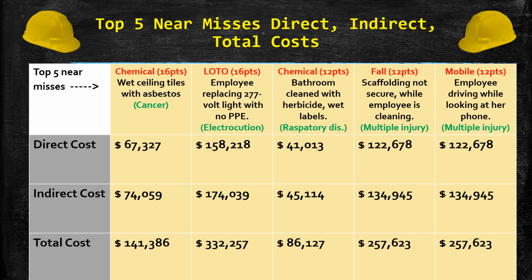This is where we have the scaffolding, which is not secure, and the employee is cleaning the windows. This could lead to multiple injuries like broken bones or a concussion, which is why our direct cost is $122,678. Our indirect is $134,945, and our total cost is $257,623.